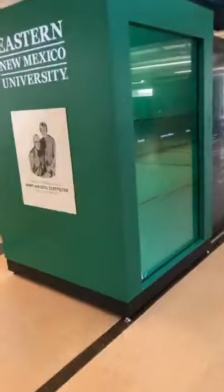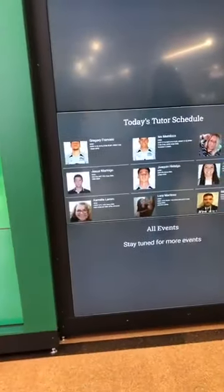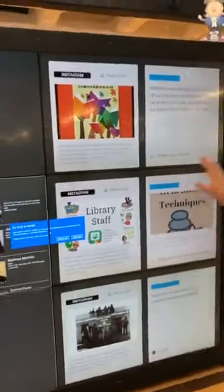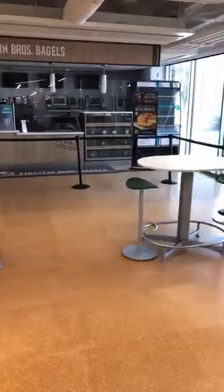And then on this side, here's more studying places. And this is one thing that is really cool about the GSSC. It has a very interactive board if you want to write a nice little message on the board and leave it for other students. If you need tutoring, there's tutoring schedules to find. And then it also has all of our social media updates, anything that you could possibly need on updates for the university. And then to my right, we have the Einstein Brothers Bagels, which is a great place to get an amazing snack if you're feeling hungry, especially on those long nights for midterms.